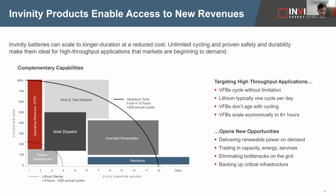Where we see an increasing amount of work happening, and an increasing size of market emerging, is in redispatching renewables, doing longer daily cycles, multiple cycles a day to match supply and demand in real time. This is an emerging part of what batteries are getting used for on grids. And this is where we expect the variable cost of degradation, which we lack, to be a significant driver of value, as mentioned in the previous presentation as well. So I'll leave that one there. You can see we've categorized a few of these zones of what needs doing.